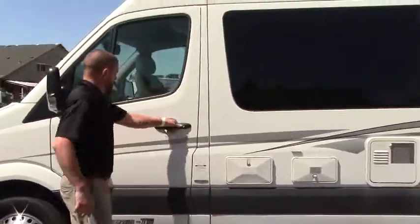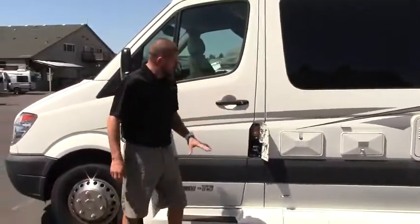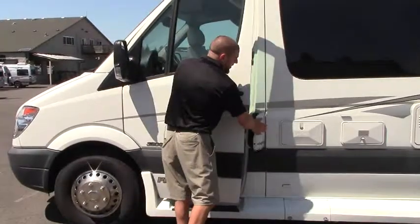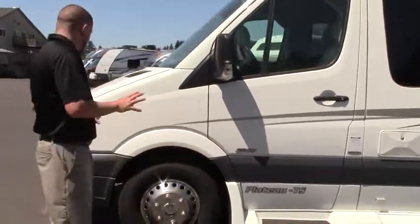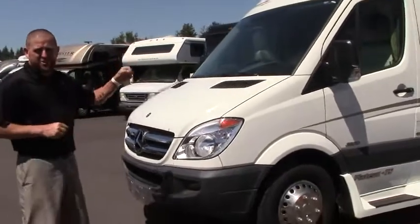This is the Mercedes Sprinter, so a nice thing here is that you open up the fuel fill, put your diesel in, and you don't get any of the fumes in the coach. At the same time, when you're out camping or hiking, this is locked up, nothing's getting in there, nothing's getting out. A lot of nice things to tell you about this coach. The outside is beautiful, but let's go take a look on the inside.